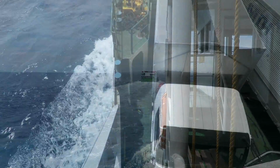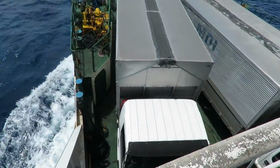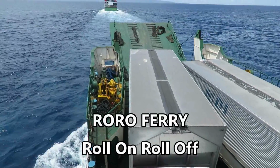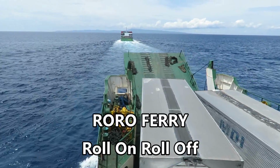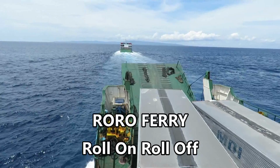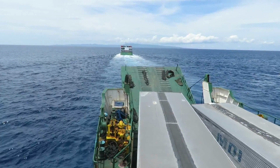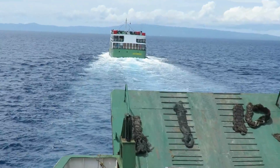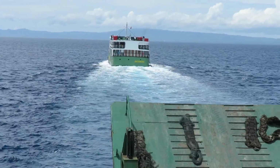The seas were pretty calm this day, and this is what's called a ro-ro ferry, roll on, roll off. And you've got a big ramp on the front. Sometimes there are different places on the boat, even the side, where you can roll on, roll off vehicles. Forklifts can get on and off of the ferries to load and unload.